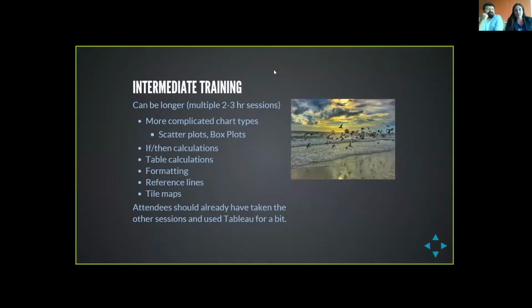Another thing we offer is an intermediate training. This can be longer, multiple 2 to 3 hour sessions. It talks about more complicated chart types, scatter plots, box plots. We do increased calculations, as well as more advanced formatting to really take your dashboards to the next level. For intermediate training, we recommend attendees have already taken the other sessions and used Tableau for a little while. It helps to really stick if you've encountered some of these issues before, and now this is teaching you how to get around them.